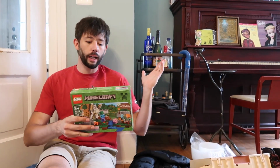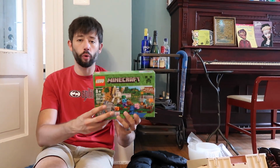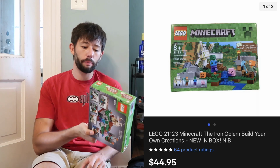A couple more. This Lego set from the Minecraft series sold for $45 shipped. We got this from our neighbor who brought them over. It's still sealed. We paid him 10 bucks for them, so a pretty decent flip.